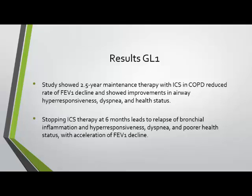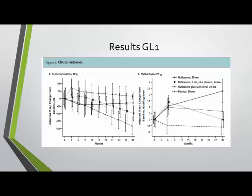And if you stopped ICS in that group at 6 months, that led to a relapse in bronchial inflammation, hyperresponsiveness, dyspnea, and then an accelerated FEV1 decline. So this second result brought up the question: stopping inhaled corticosteroid for just 6 months causes, like Niraj was saying, a rebound bronchial inflammation and an accelerated FEV1 decline. What if we use it for longer? Would we see the same thing? So this is the first study.